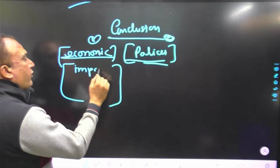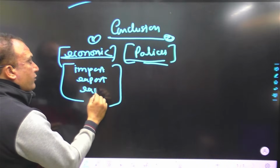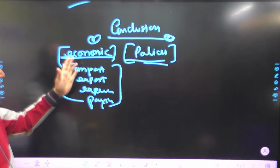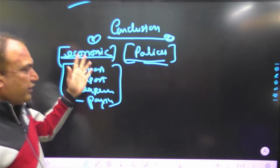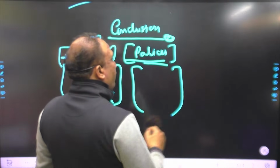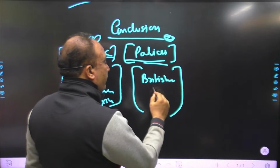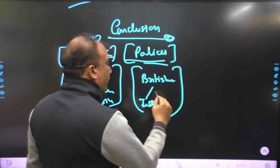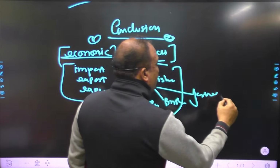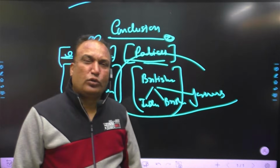When you say economic, you may list import, export, expenses, paying, right? All these things come under economic. And when you say policies, policies were always developed by Britishers for Britishers, for foreigners. So you may divide this question.